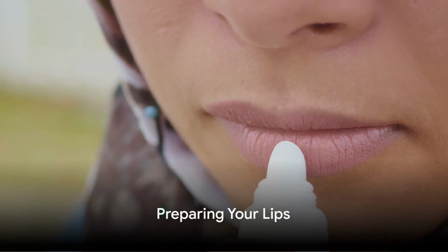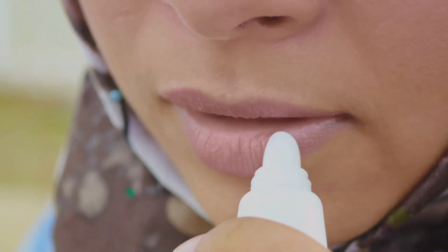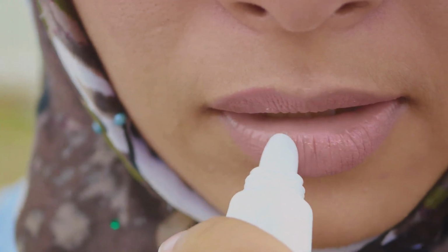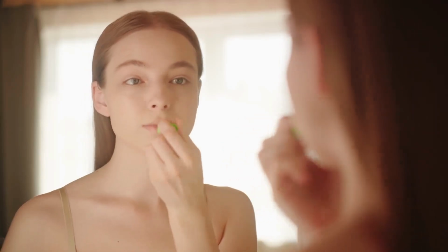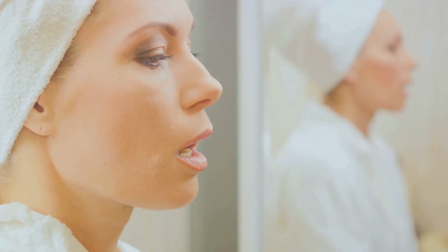Before we dive into the application, it's crucial to understand the importance of lip preparation. Just like a canvas for a masterpiece, your lips need to be smooth and hydrated. Start by gently exfoliating with a lip scrub or a clean toothbrush. Follow up with a nourishing lip balm to provide the perfect base for your lipstick.